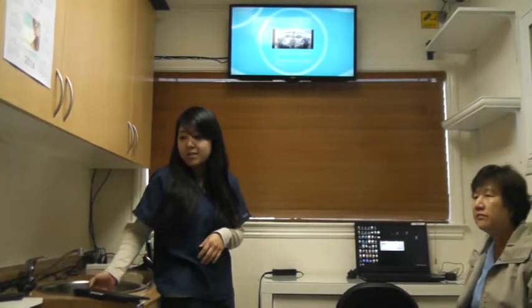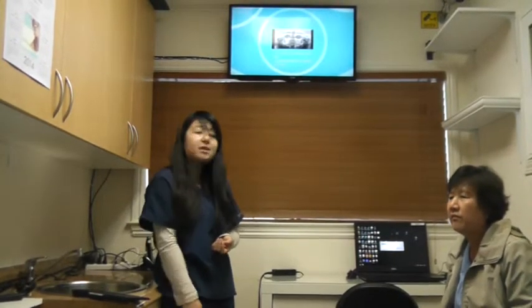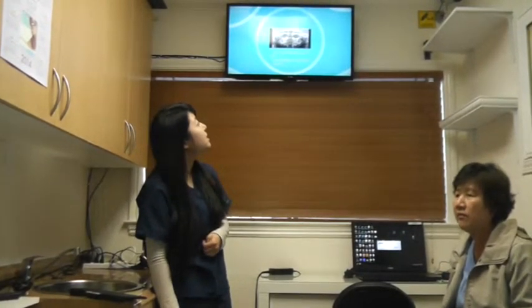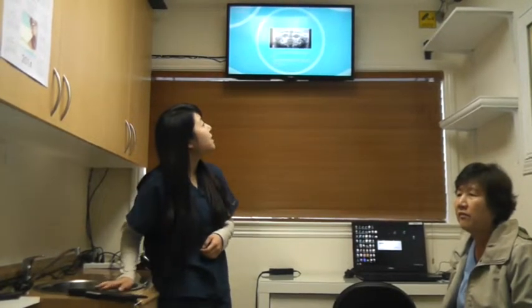So the first thing that they take is a pano. It's just a 2D X-ray of both the upper and lower jaw. And this is to help see what teeth are developing and things like that. So it's a pano of a child. You can see he has a lot of his baby teeth still, and then his adult teeth are coming in.